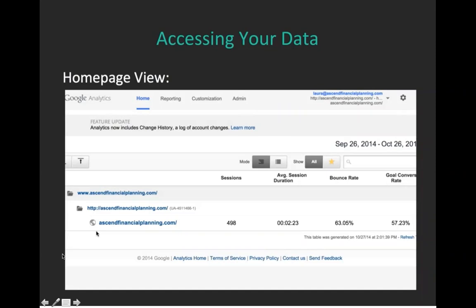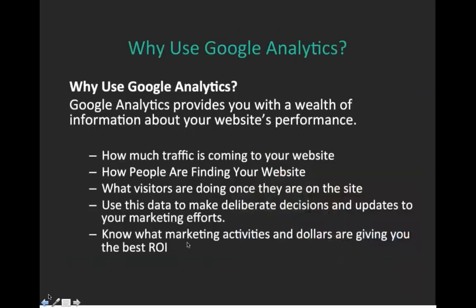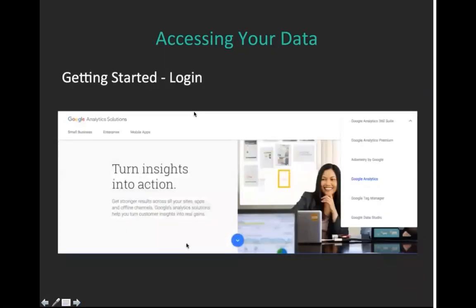I got a question about the percentage of referral versus direct versus organic. That is a really good question, and typically what I like to say is, of course, it's all going to depend, but if you're somebody who isn't getting any organic search results, you're really going to want to look at your SEO, because that is not good.